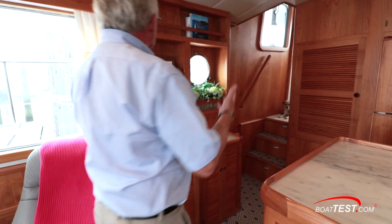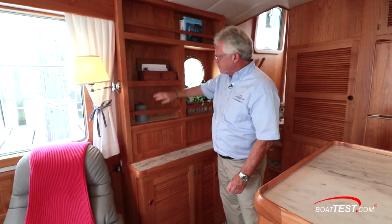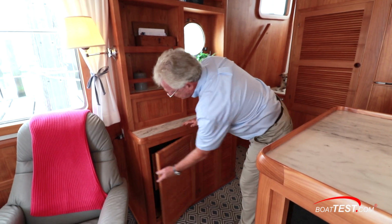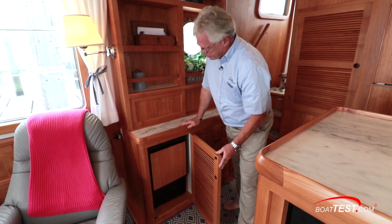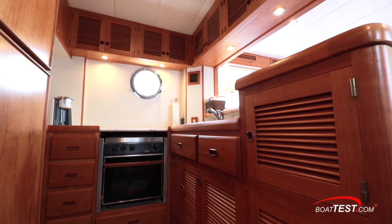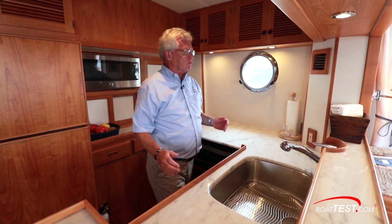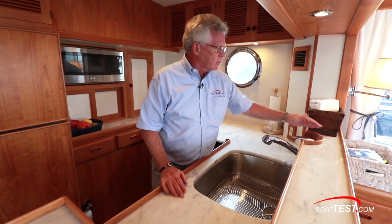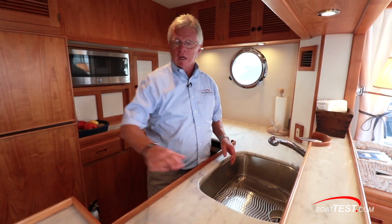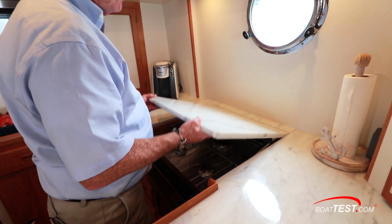Moving forward, built-in storage unit. Again, very elegant solutions. The removable fiddles around the counter space. Underneath, ice maker. And the porthole actually opens. Now, coming around to the galley, U-shaped and very functional, and again, so full of elegant solutions. First of all, fiddles. Nice little cutout area for the faucet, deep basin stainless steel sink, more counter space, both high and low. Big marble cover.